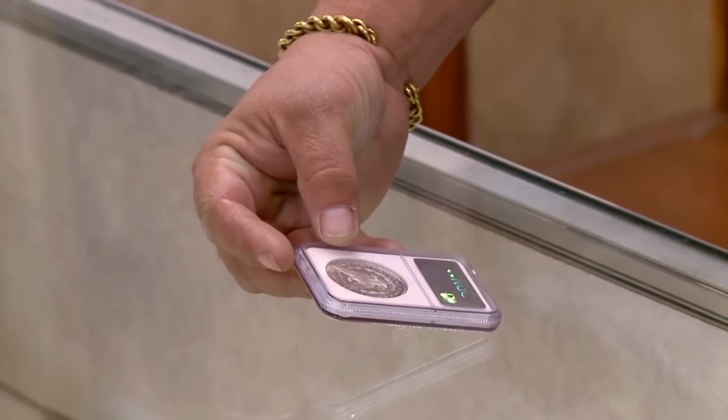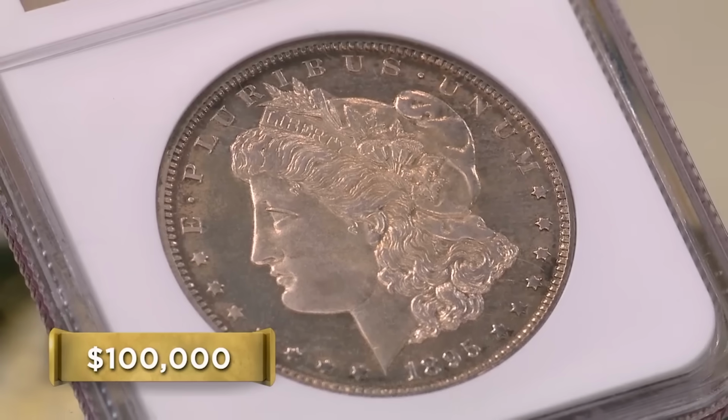Okay. Were you looking to sell it? Yes. What were you looking to get out of it? 100,000. Ooh. And where did you get that number? That number, basically, we as a family decided that that's what we want for this coin.